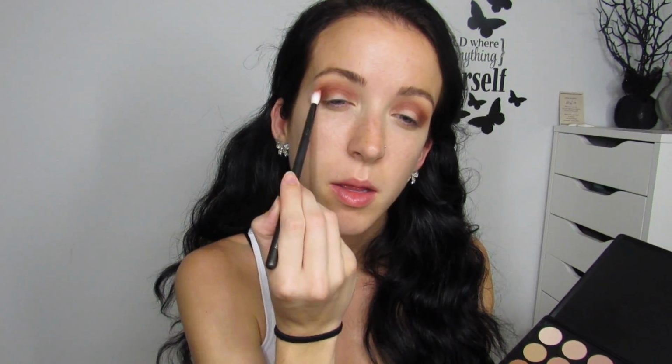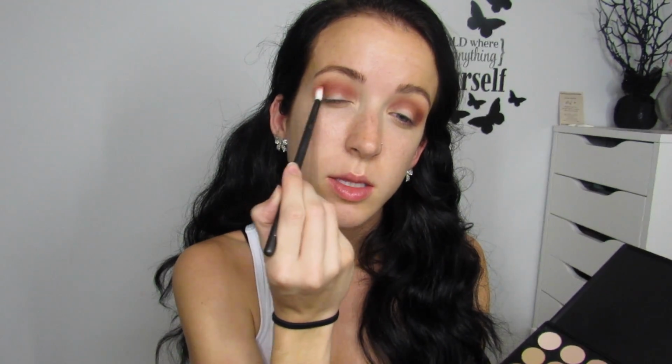Now I'm going to go ahead and take this dark brown shade here on this Real Techniques base shadow brush. I love this brush. It's just perfect for getting in the outer corner there and then into the crease, adding some depth. Alright, so now that I have that shadow placed where I would like it, I'm going to go back into this brush and this darker red again and blend again. So I don't want to lose the red in this look, but I do need to blend out that brown.